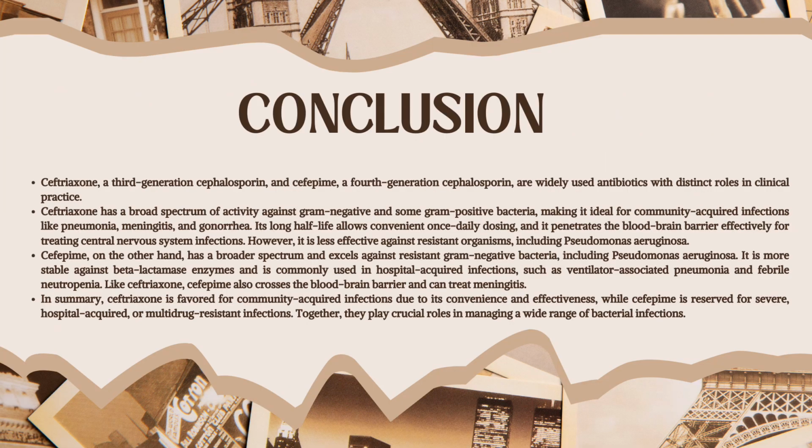Conclusion: ceftriaxone has a broad spectrum of activity against gram-negative and some gram-positive bacteria, making it ideal for community-acquired infections like pneumonia, meningitis, and gonorrhea. Its long half-life allows convenient once-daily dosing, and it penetrates the blood-brain barrier effectively for treating central nervous system infections. However, it is less effective against resistant organisms, including Pseudomonas aeruginosa.